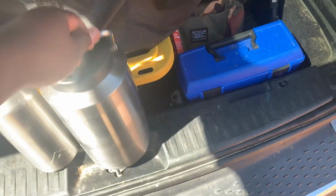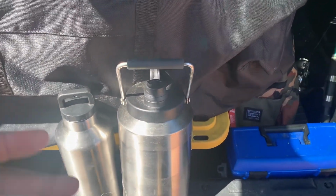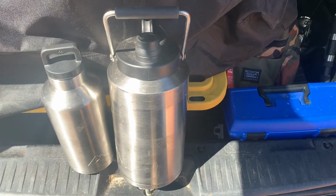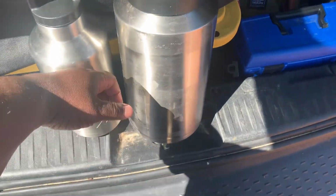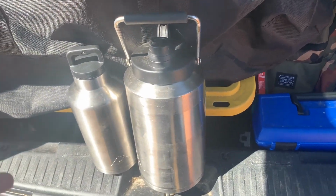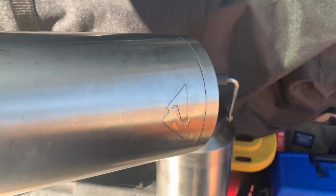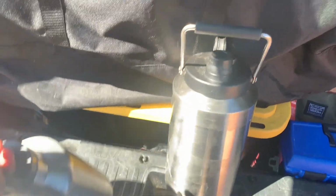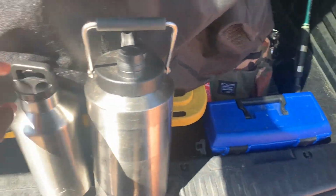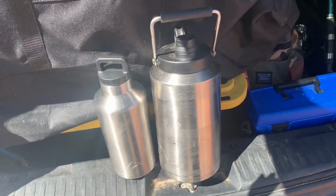So keep these. They have these that are double walled. I like to keep ones that are double walled because it keeps the water cool, but you also need one that is single walled, where it's not too insulated in case you need to boil it. I could drop this right in a fire and boil water if I needed to make noodles, whatever the case may be, whatever I may need some clean or hot water for. So yeah, this is the water.